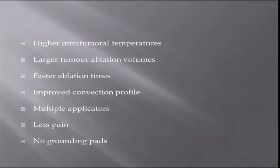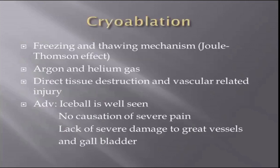The advantages over RFA, which I feel microwave has, are higher intratumoral temperatures and faster ablation times. Hence, it can be used for peripheral lesions and even lesions which are close to vessels. The pain is much lesser. You can use multiple applicators, so you can target slightly bigger lesions, and no grounding pads. The only disadvantage which I feel of microwave right now is the cost. It's a little more expensive than the radiofrequency ablation procedure.